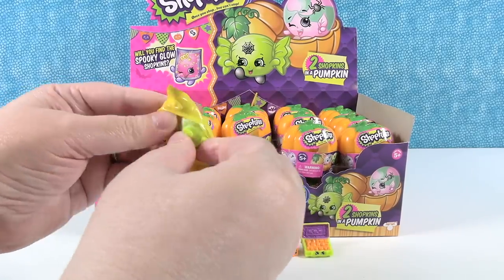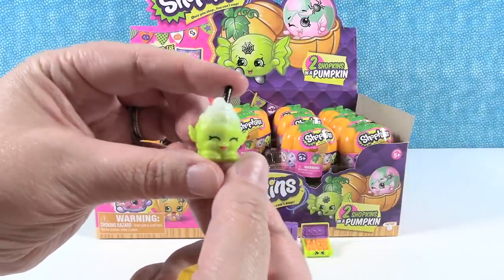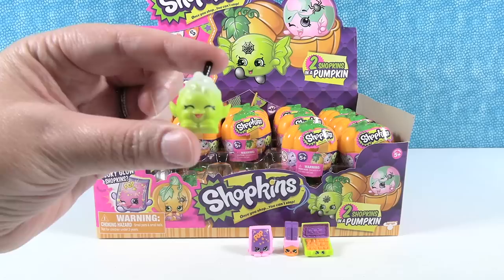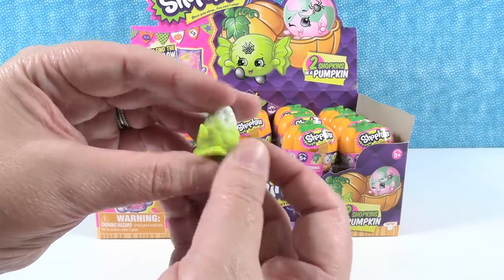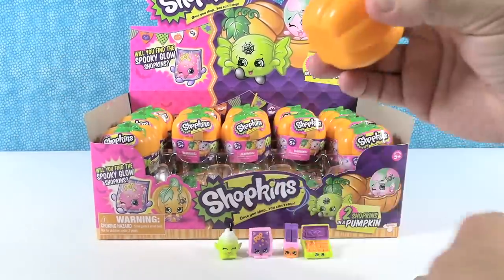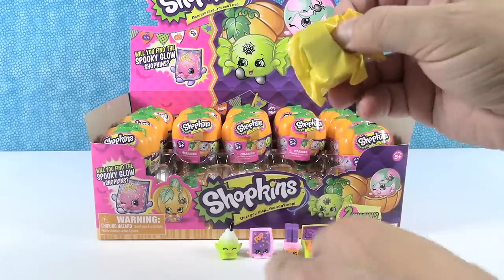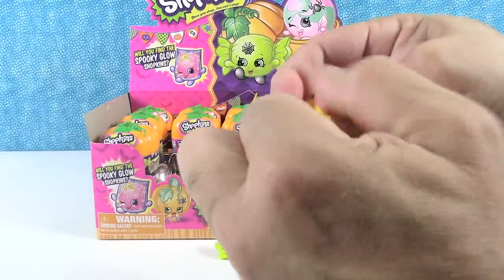Okay, next up we have... Oh, this is a season 1 ultra rare. This is Candy Cotton. Yes. So it was remade for this series. Very cute. Cotton candy. Otherwise known as Candy Cotton. You get excited when you open one and know its name, don't you?